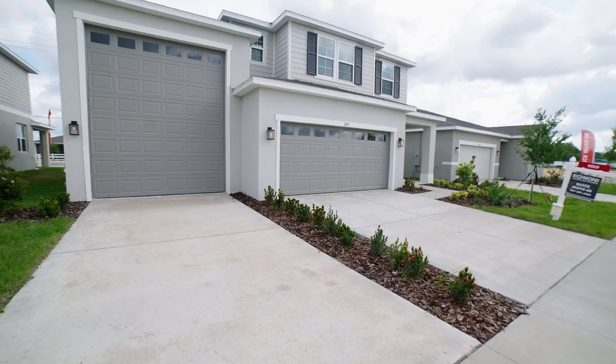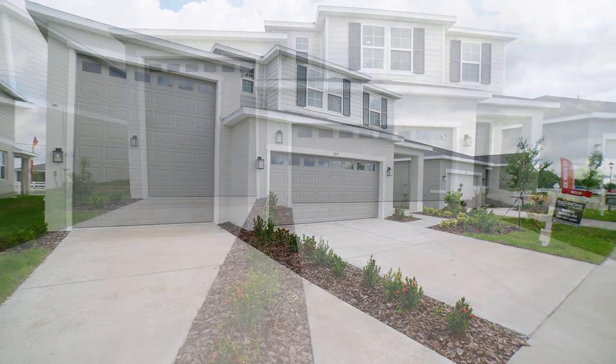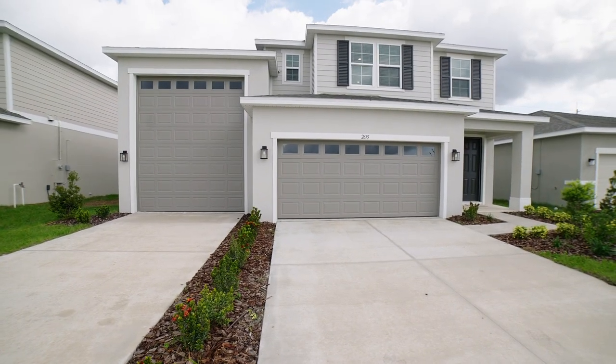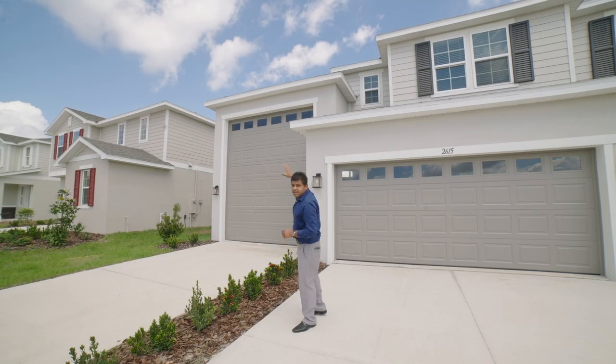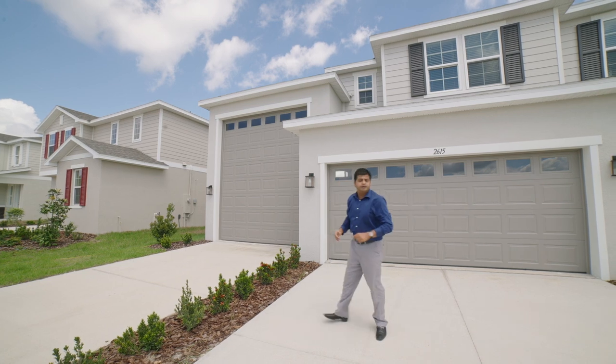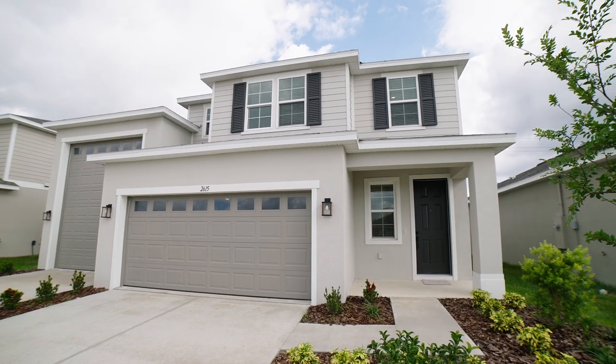So you're going to see you have this really nice pad, and it's nice that it's separated, and you have a little landscape right over here. But look at the height of this garage. Isn't that amazing? Put that in the comments below. Obviously, you have this nice pad. So let's go inside and check this beautiful model.